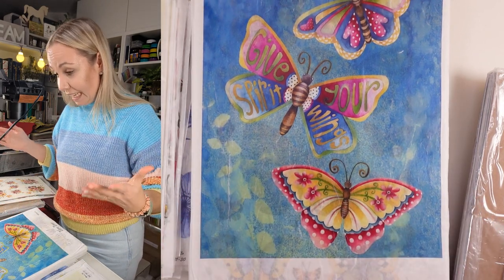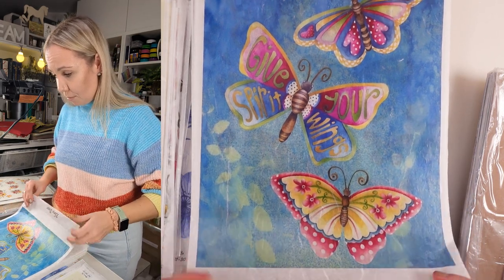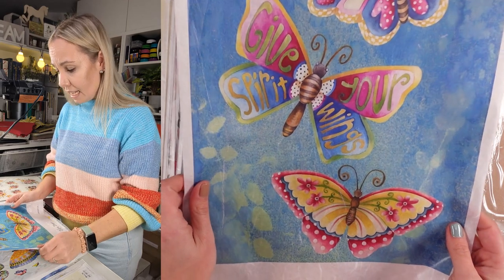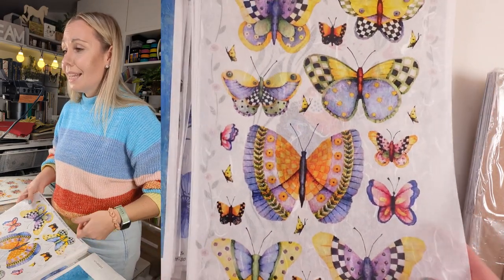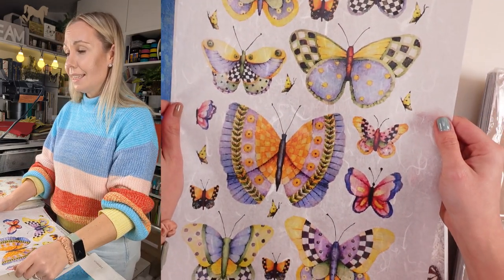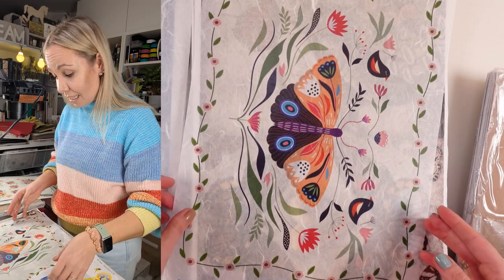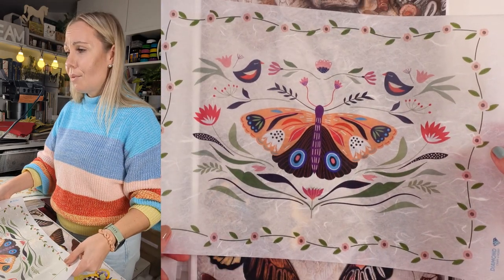I don't know the brand either, but so pretty. Look at it. It is so beautiful, so different. I love butterflies. Oh, these are so cute as well. Wow. Oh my. This is so pretty. And another one, this is like traditional sort of looking art. Oh wow.